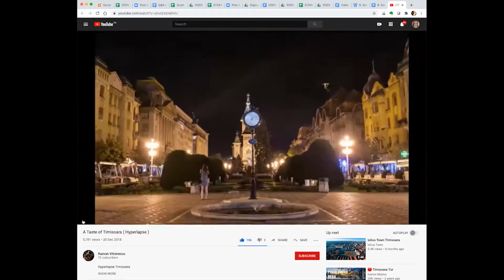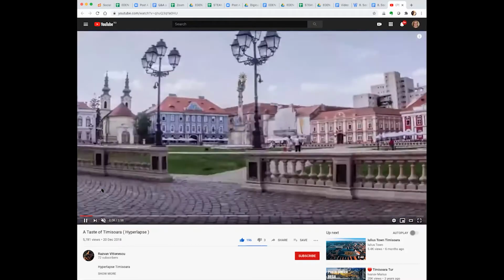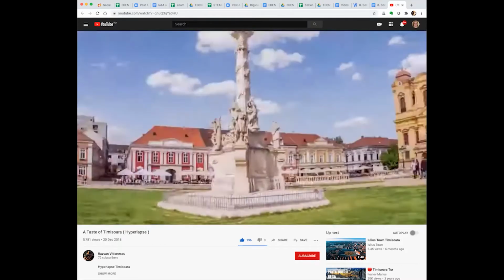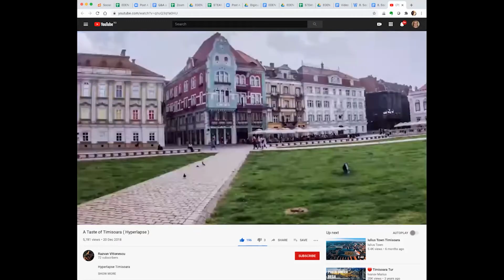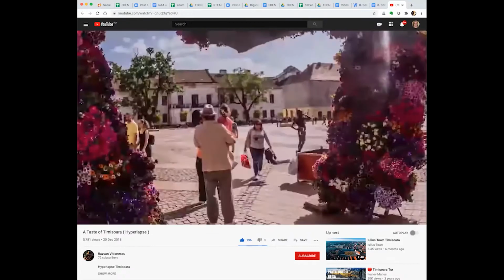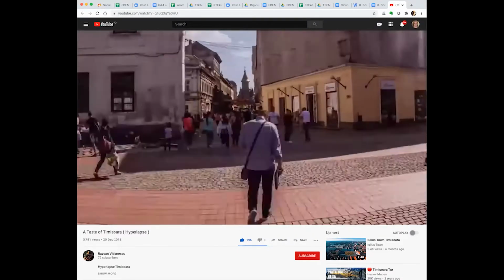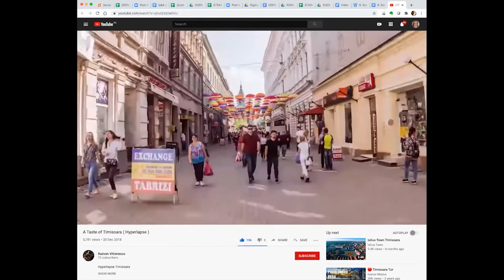In fact, I will just tell you something. This is the famous Uniri Square, United Square, which is a very beautiful Baroque style. Timisoara is called the Little Vienna. In fact, I'm giving them a lapse, Cristi. This is the Liberty Square, and you will go through all of these streets.